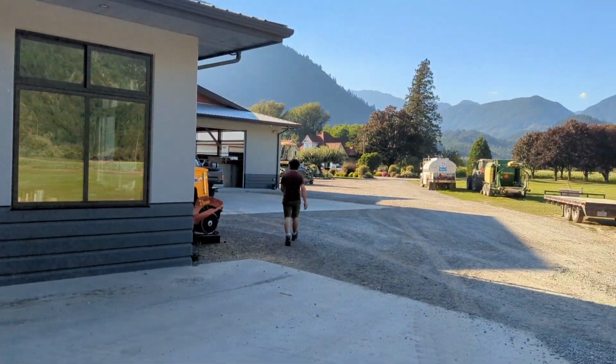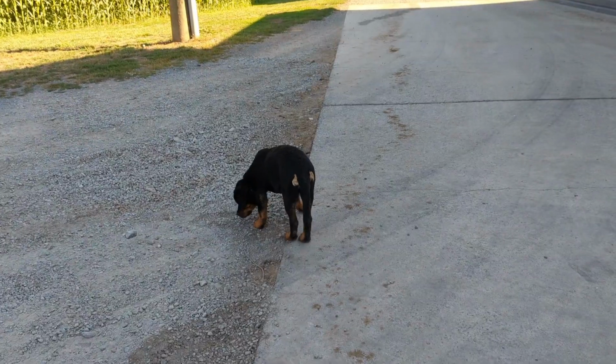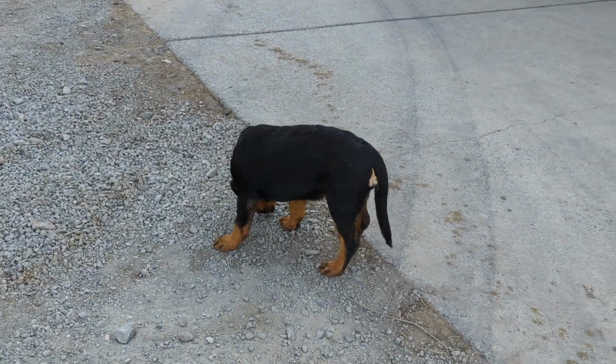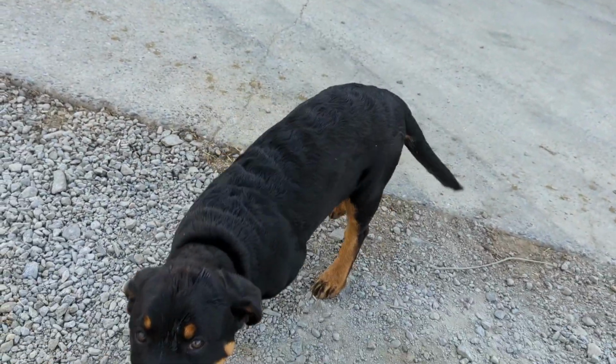That's the Wi-Fi guy. You know, every farm needs a couple of dogs. This is Jake. He's 4 months old. Little Rottweiler. Hi, Jake. Jake. Hi. Hi, Jake.